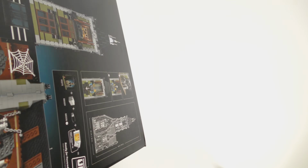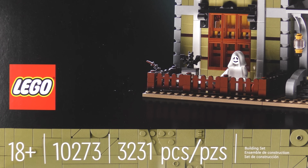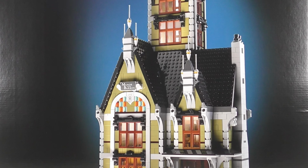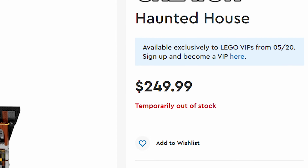Today I'm going to be unboxing, speed building, and reviewing set number 10273, Haunted House, a 3,231 piece set from the LEGO Creator Expert Fairground collection. This $250 set was released on the 20th of May to LEGO VIP members and sold out pretty much immediately.